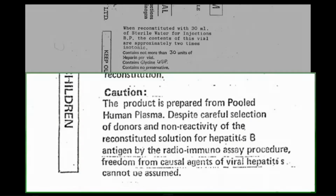Within the same document, we can see page 12, bottom of the page, caution at the bottom that the product is prepared from pooled human plasma despite careful selection of donors and non-reactivity of the reconstituted solution for hepatitis B antigen by the radioimmunoassay procedure. Freedom from causal agents of viral hepatitis cannot be assumed. So the same terminology.